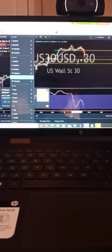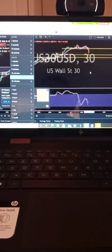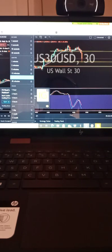Make sure you got your areas of interest, and know how much you're willing to lose on your trade. Never over risk your account, and don't let your losers run. Yeah, I see buying in that area and then retesting. Yep, for sure.